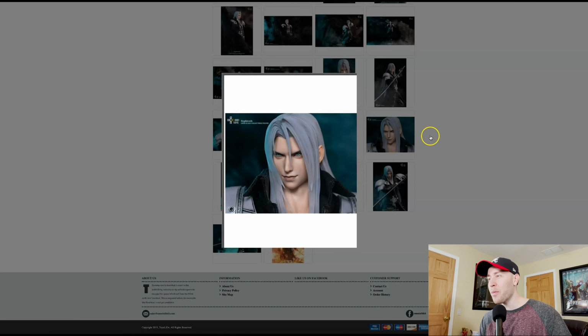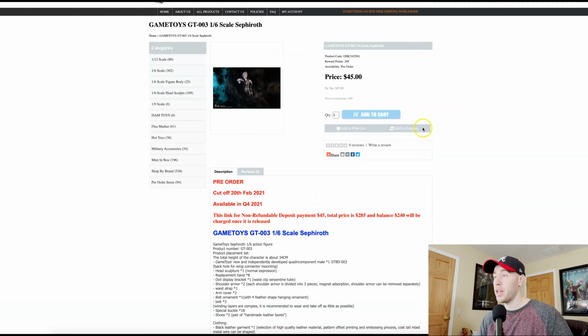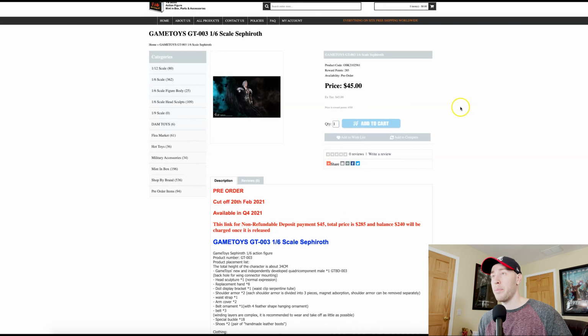Guys, look at that sculpt, though. That's incredible. That's Sephiroth right there from that angle. Nailed it. Look at the eyes. Soft features, eyes, hair, perfect. Really, really good. So let me know what you guys think in the comments below. But for me, this is going to be a buy and this is going to be a pickup.